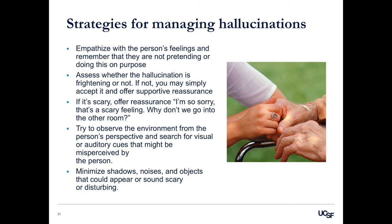And sometimes changing the room that you're in or changing the schedule a bit can help relieve the person and help in the situation.